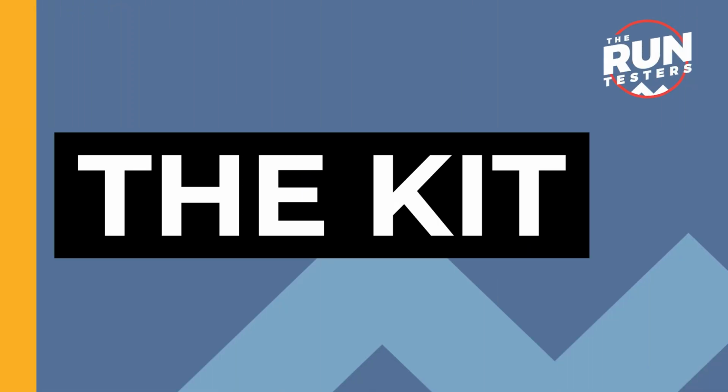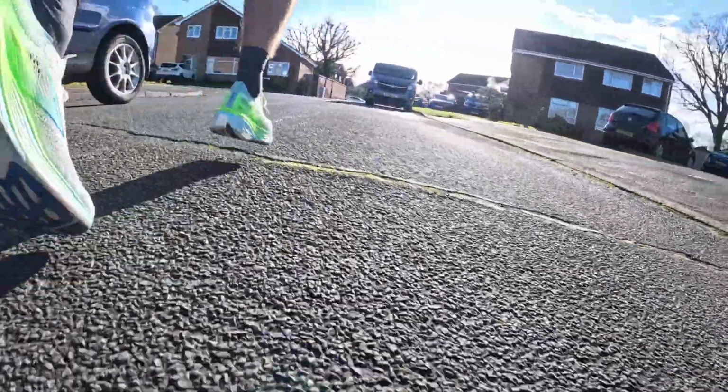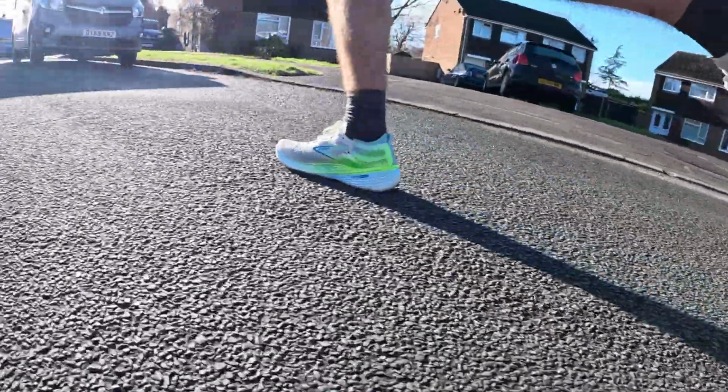Right, let's have a look at the kit that I used. So when we did the review for the Brooks Hyperion Elite for PB, I did say in that review that I really like this shoe. I think it's a fantastic race shoe. I've used it for 5k and 10k distances now, and I think it's really, really good at those distances. I did say in that video that I don't think I'd like it for longer distances, so half marathon and marathons, but I did want to see if I was correct on that during the Brighton Half Marathon.